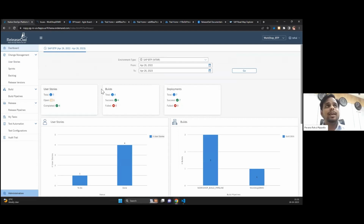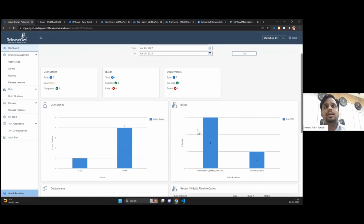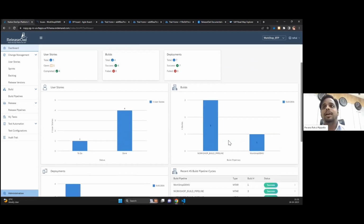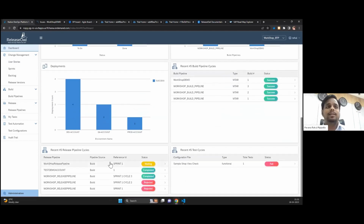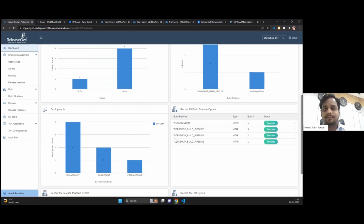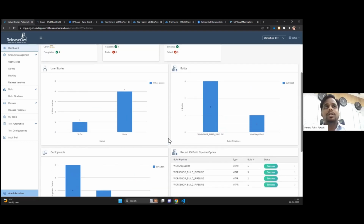Yes, and then we have the dashboards where you can see the user story statuses, your builds which got triggered, and the deployments so far that you have made across your different accounts, the release cycles, and the test execution. If you have integrated with any test suites, then it will show you everything at one place. So this is how you can create your builds and deploy your builds with the use of release pipeline by orchestrating your flow in ReleaseOwl.